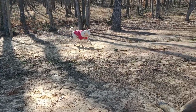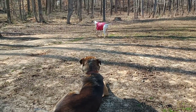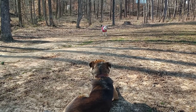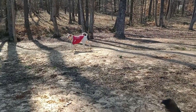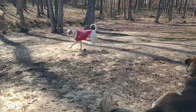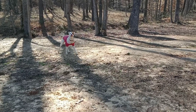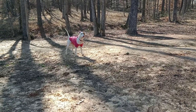Chilling out. She's going to start causing some trouble now. Yes, she will. She's going to try and get Papa to play with her. She found a stick. What are you doing, Judy? Huh? Yeah? Hello. Oh, you got your other toy. Where did that big black and white rope toy go? Where's it at? Go find your big rope toy.